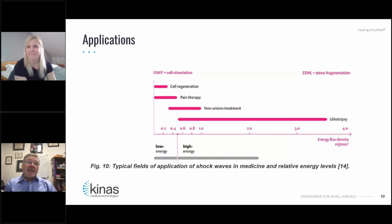Yeah, no, in the old days, I think Kiki makes a great point here. Some of the shockwave devices we had required sedation, both for human and animal. Today's devices have evolved a lot to where we really don't need sedation for people or animals to get effective shockwave. It's become much more comfortable. The technology's improved a lot. And as she shows, I have a similar slide that compares lithotripsy to what we're using, at around 10 to 12 times less energy.